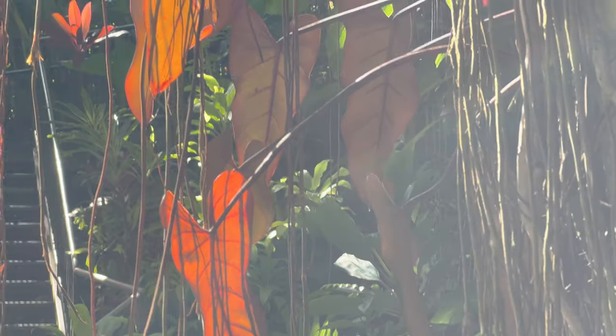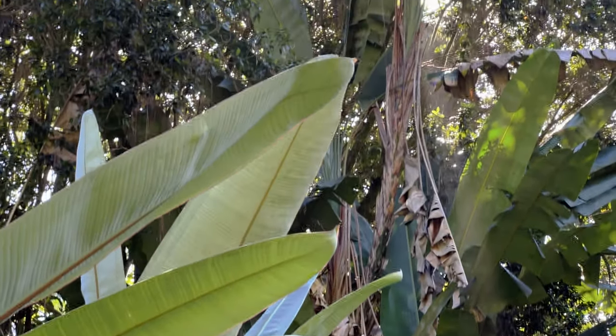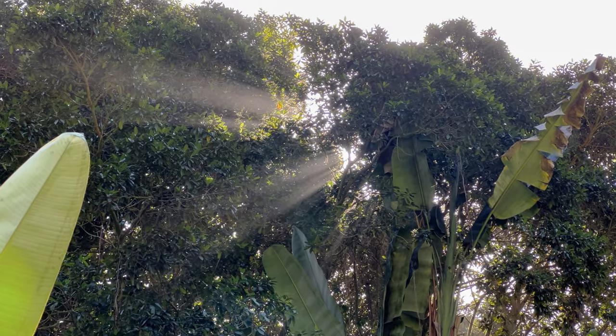Now, this botanical garden was positioned perfectly right next to the ocean, so all of the crashing waves gave us some beautiful atmosphere, and with the harsh light, we got some amazing light rays.